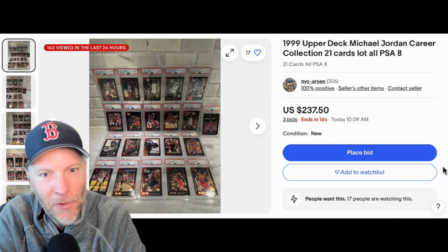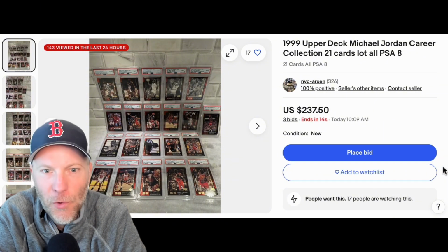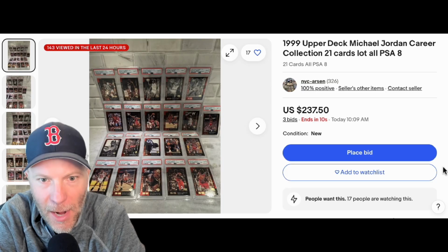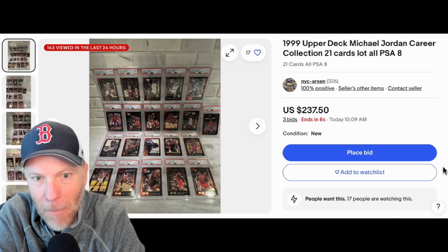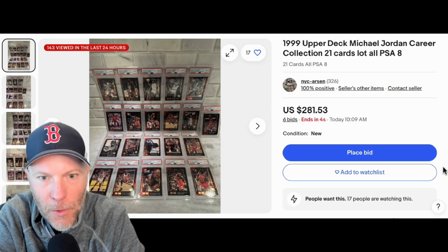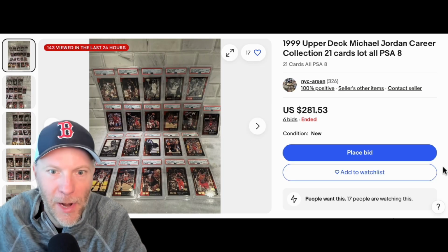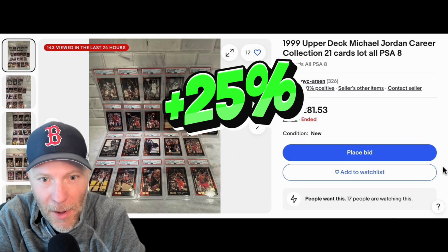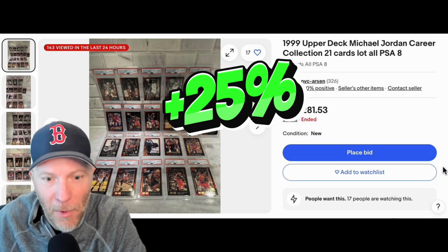All right, this is a random assortment of 1999 Upper Deck Michael Jordan cards. We can see that it is at 237.50 right now. We're just crossing the 10-second mark. Let's see what happens towards the end. 281 at 4 seconds. And that's where it stays, 281.53, a 25% increase in the price before the 4-second mark.